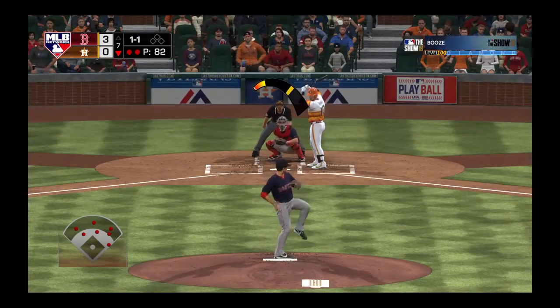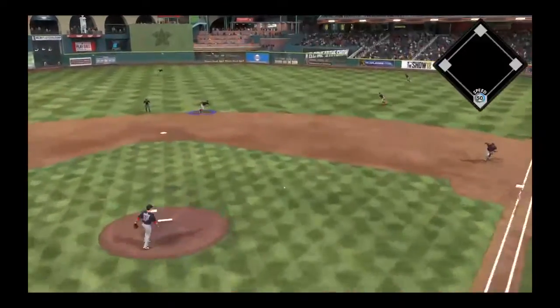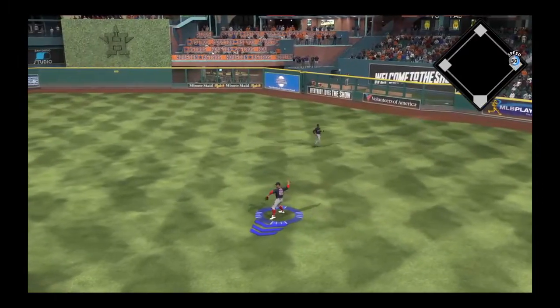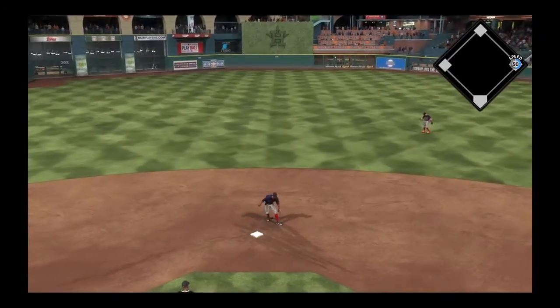Infield shifts now. They'll overload to the right with the shortstop on the other side of the second base bag. There's a swing and a ground ball. That's through, and he's got his first base hit. He's 1 for 3.